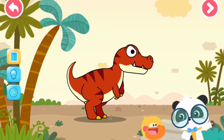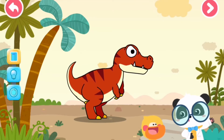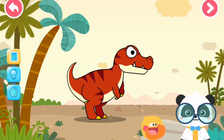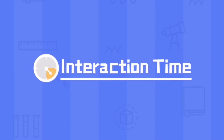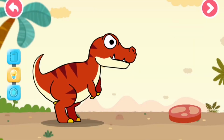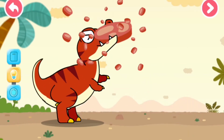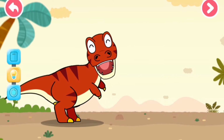Wah! Quacky, do you want to check out how powerful Tyrannosaurus Rex is? Yes, yes! Kids, let's try it out! Interaction time! Drag the stuff to Tyrannosaurus Rex and see whether meat is not a problem for Tyrannosaurus Rex.